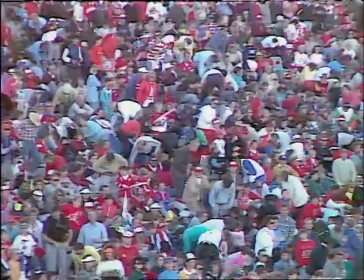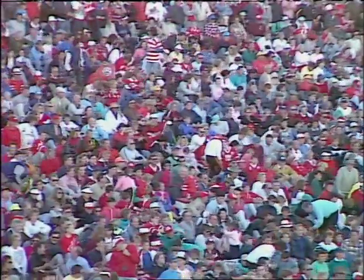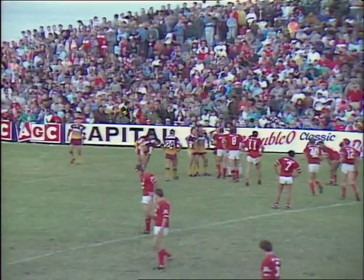Well, it's Illawarra's day, and it's amazing what a crowd can do. The Broncos are now feeling Lang Park in reverse. Doug Delaney has been inspired, and you saw there the juggling act that did it. The adrenaline's running high. Illawarra on fire.